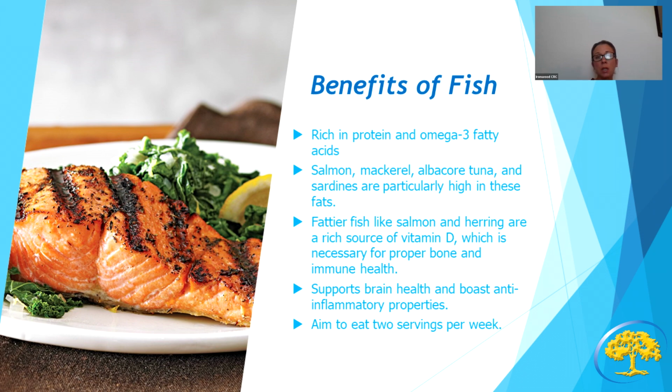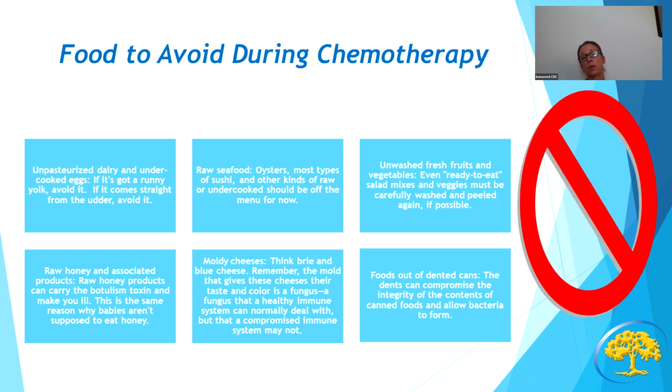So there are a handful of foods that you really should avoid during chemotherapy. These are mainly the foods that could induce a foodborne illness. So don't consume anything unpasteurized, such as dairy or undercooked eggs. You have to avoid sushi or any other raw forms of seafood, or meat for that matter.